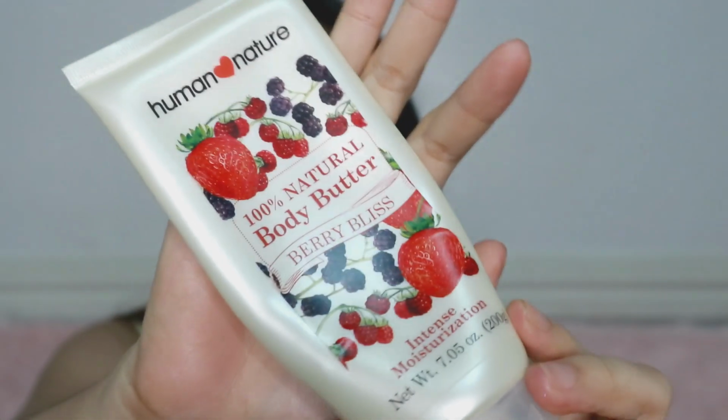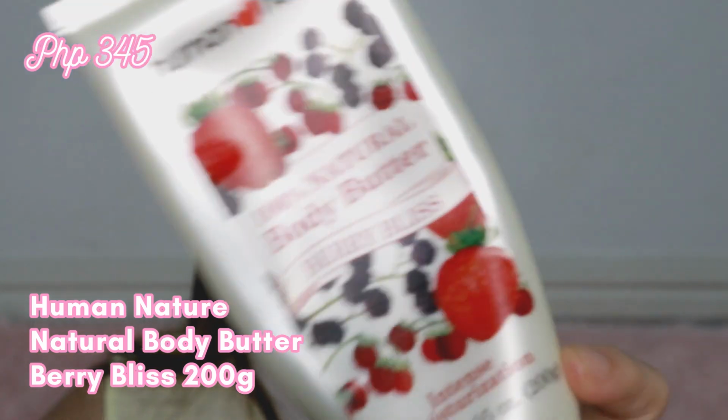Next up is, again, Human Nature Body Butter. Ito talaga yung mga pinaka-nagustuhan ko na products nila. Ang ganda niya sa skin. Sobrang healthy ng skin mo. Sobrang soft and hydrated yung skin mo. Pag ito ang ginamit mo, dalawa yung variants nila. I love the Berry Bliss. Meron din sila ng Vanilla Peach. Mas gusto ko lang tong smell na to. Bango talaga nito, guys. Sobra. Tapos 300 lang to.